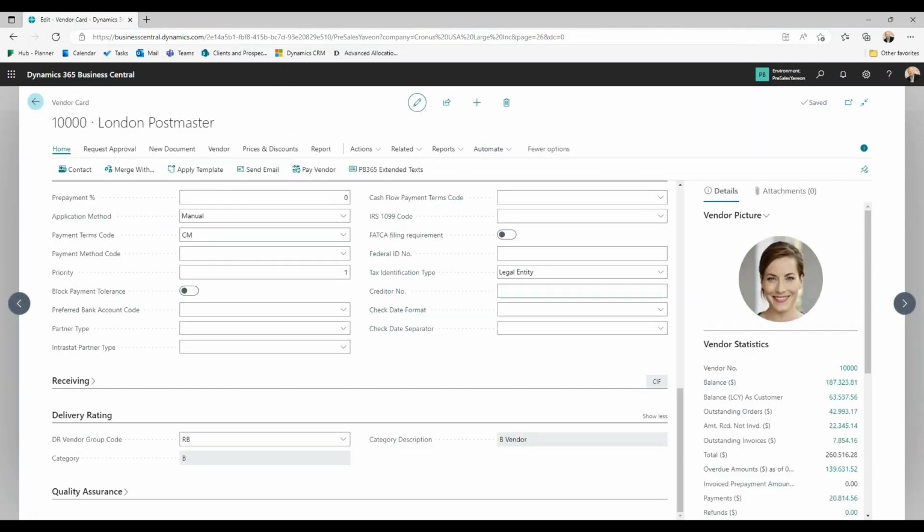So what happens then is I have all of these different measures that I've set up. By the way, those measures can also be vendor specific or vendor group specific. So I can actually do vendor specific changes to the vendor rating if I wanted to. So it can get fairly layered in that sense.